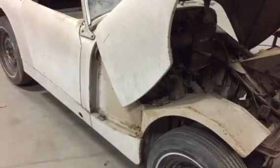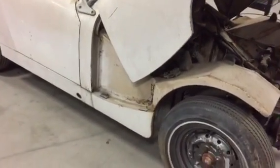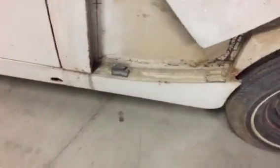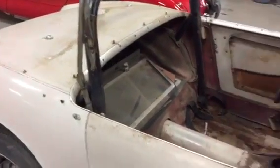But what's special about this car, if you're looking at it and thinking, wow, it's kind of a mess, it's actually a remarkable example. Normally we would find so much rust on here and in the rocker panels, the A-pillars, and this car has none of that. It's a very, very unusual find, this particular car, in that it is so solid. It's a two-owner car that was California-based.